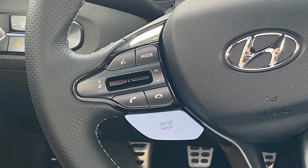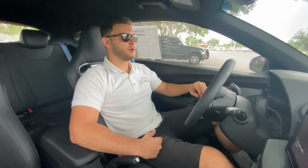On the steering wheel, we have voice commands, mode, volume adjustments. You can skip your songs. We can answer and hang up our phones. Beneath that, we have our drive mode select. We can adjust between sport, eco, and normal.